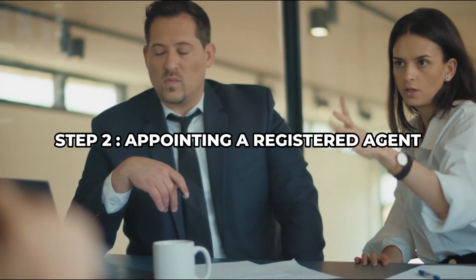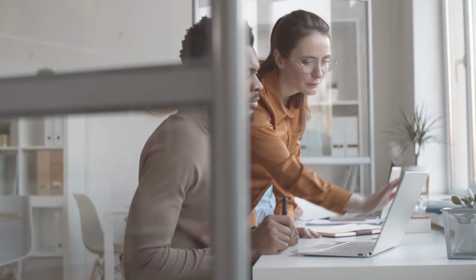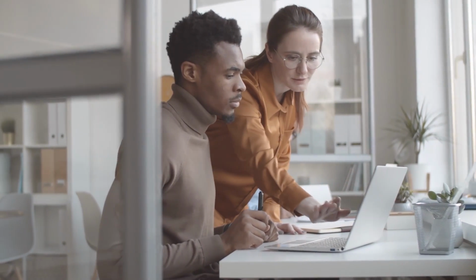Step 2. Appointing a registered agent. Every nonprofit needs a registered agent, a person or business entity based in Michigan who will receive official documents, such as legal notices or tax forms, on your nonprofit's behalf. Think of the registered agent as the middleman between your nonprofit and the government. The agent must have a physical address in Michigan, not just a P.O. box, ensuring there's a reliable way to deliver important information.